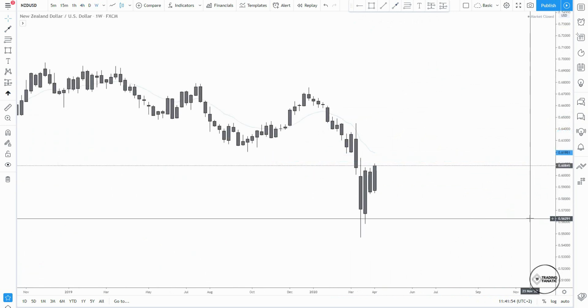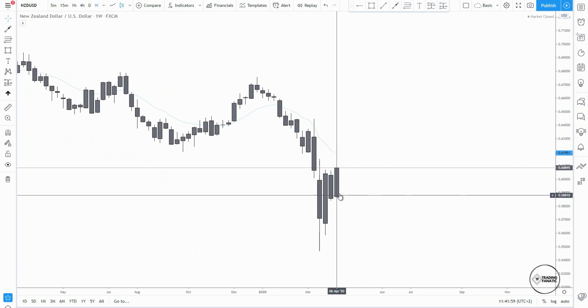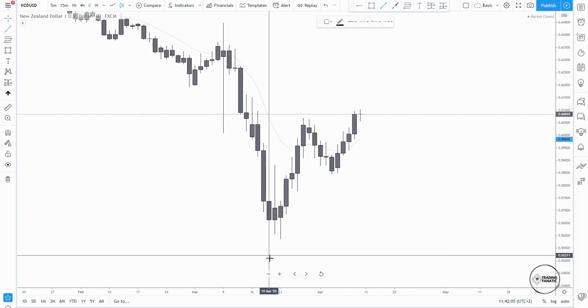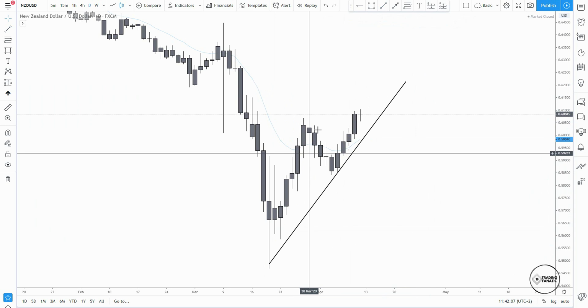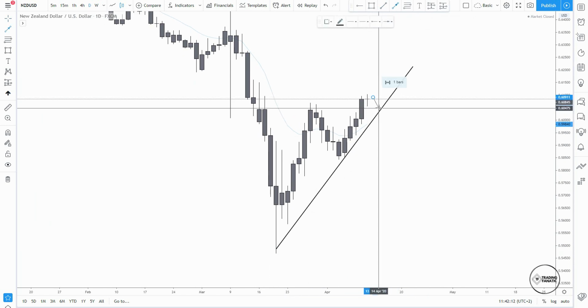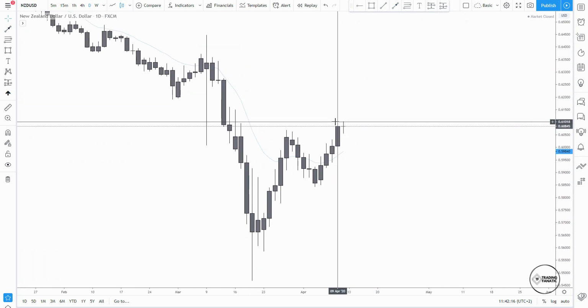NZD/USD weekly time frame, similar again, because it is positively correlated to AU. We have a very strong weekly engulfing candle. So taking this information, we can expect further bullishness into the next week. The daily time frame is forming a nice uptrend. This trend line doesn't look good, because what it tells me is that price has to pull back with just one candle, and this is why I don't use trend lines. Higher high formation formed. Let's wait for a pullback.